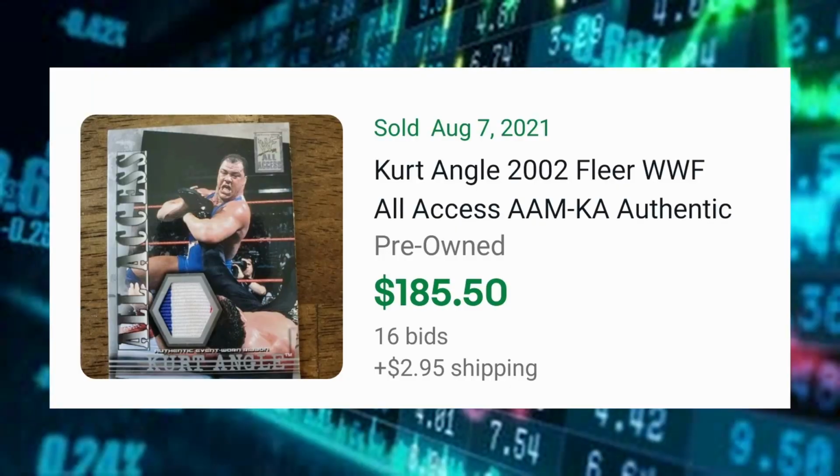2002 Fleer WWF All Access Kurt Angle Event Worn Ribbon Relic Card, $185.50, $2.95 shipping and handling.